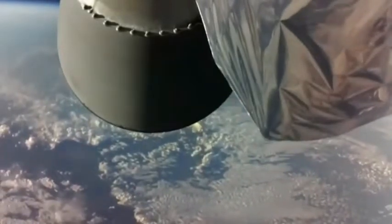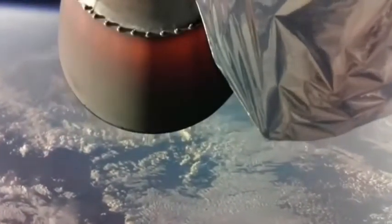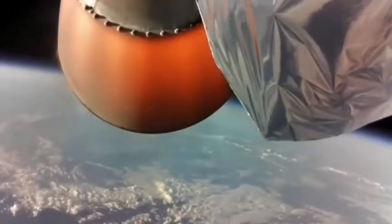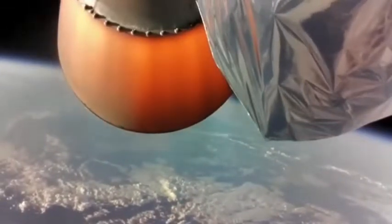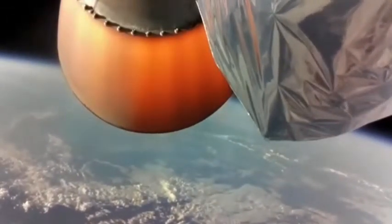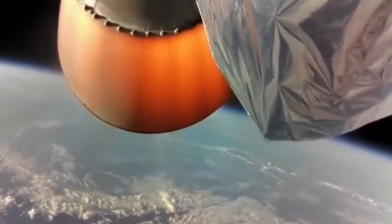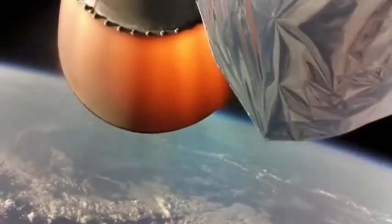Entering burnout detect mode. Stage 1 main engine cutoff. Staging. And Stage 2 propulsion is nominal. Stage 2 is stable. Fairing deploy.